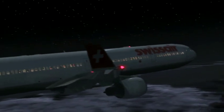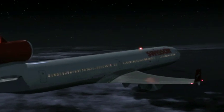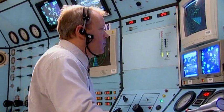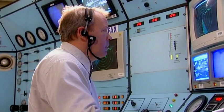Dumping fuel is standard procedure. A fully fueled passenger jet is too heavy and could break up on landing. But co-pilot Love wondered if, given their situation, they might forgo the regulations.